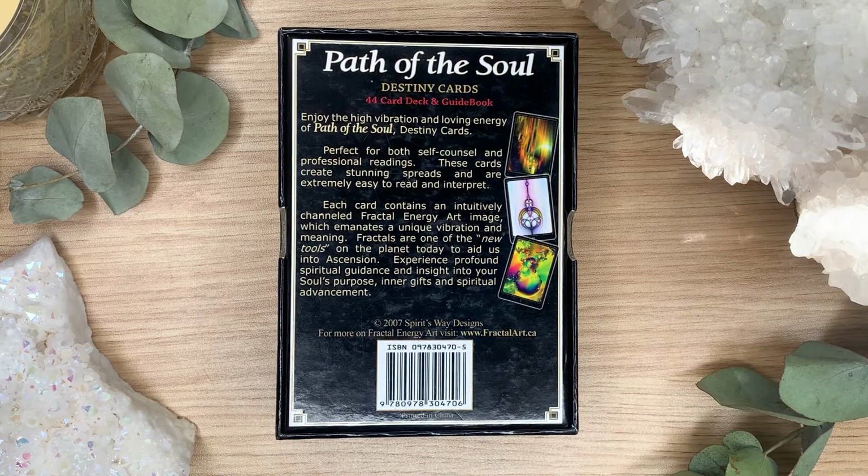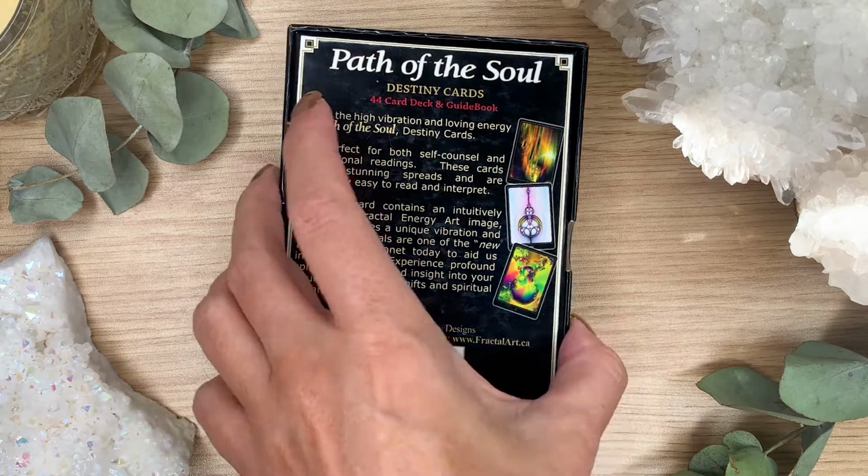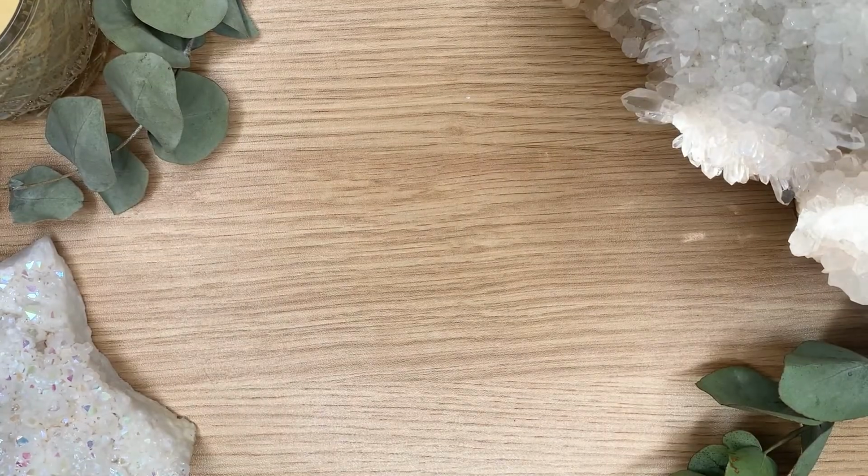Perfect for both self-counsel and professional readings, these cards create stunning spreads and are extremely easy to read and interpret. Each card contains an intuitively channeled fractal energy art image, which emanates a unique vibration and meaning. Fractals are only one of the new tools on the planet today to aid us into ascension. Experience profound spiritual guidance and insight into your soul's purpose, inner gifts, and spiritual advancement. There are 44 cards in this deck and a guidebook.